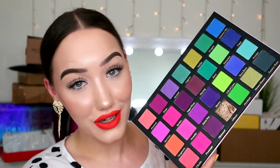Make sure and let me know if you wanna see me test this palette, because this tickles my very particular pickle when it comes to palettes.